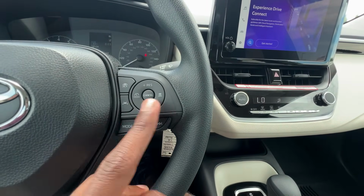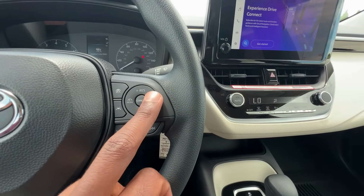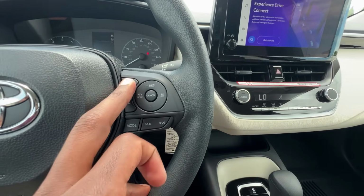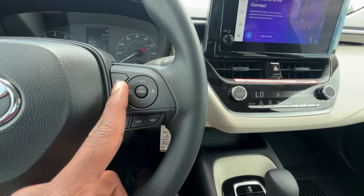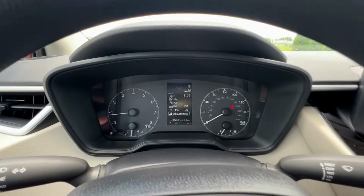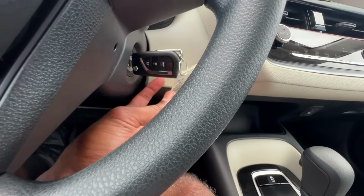And then with the driving support system, change your mode from adaptive to regular here, adjust the gap for the adaptive there, and then you can activate the driving support system by pushing this button when all of this is activated. And there's our key fob, and we have the key in the ignition.